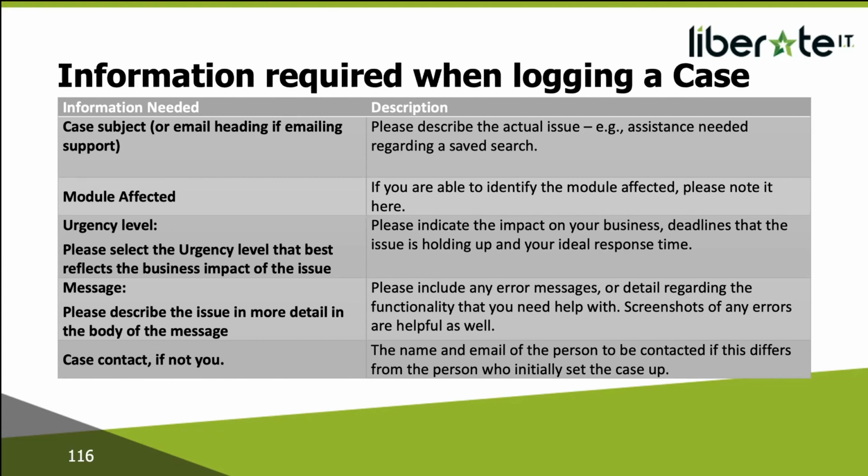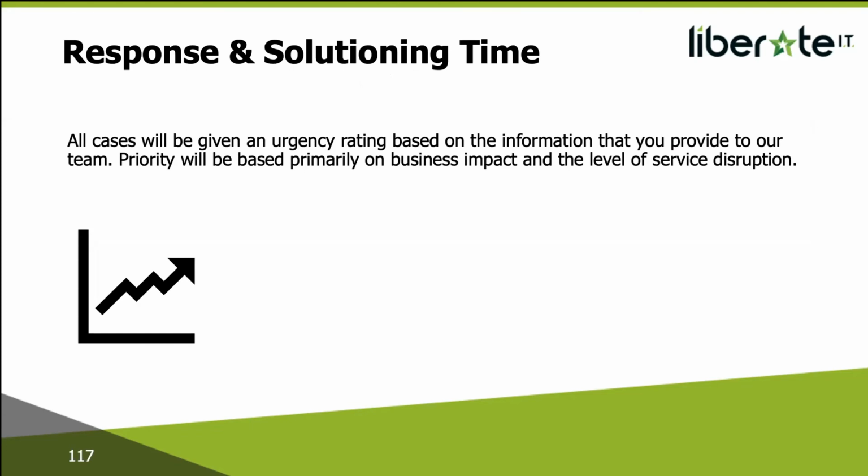I think some context around support might be helpful at this stage before I keep moving on. If you're new with us and you are implementing NetSuite right now, the best thing to do is your consultant and your project manager are your go-to people for any issues that have cropped up or any challenges that you have.